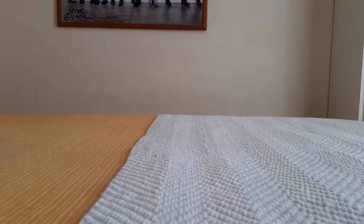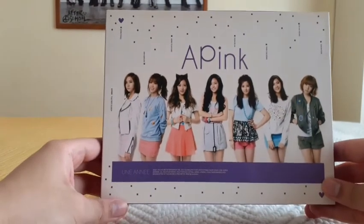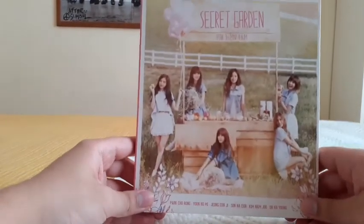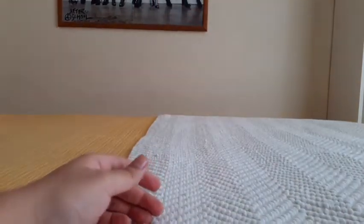And moving on, let's do Apink next. From Apink, I have 3 albums. I have Une Année, which is their first full album and their last one with Yookyung. I love this album. It's so pretty. I love the packaging so much. And then I have Secret Garden, their third mini album. And last but not least, I have their 4th mini, Pink Blossom, which was the follow-up to Secret Garden.